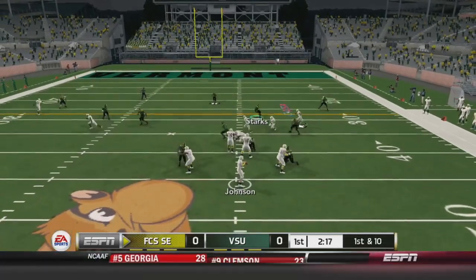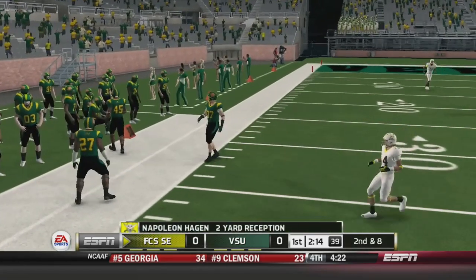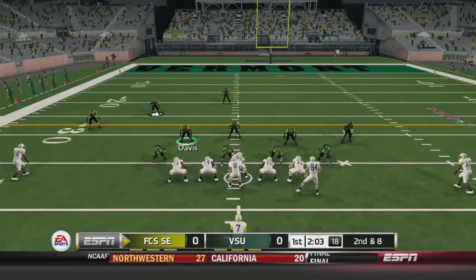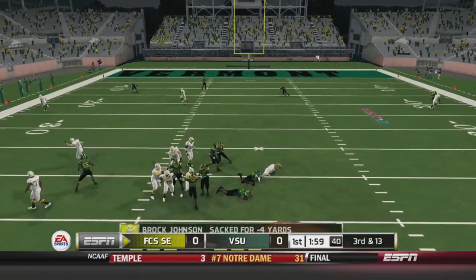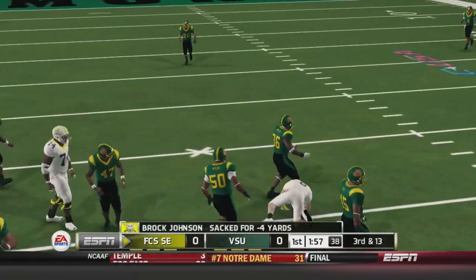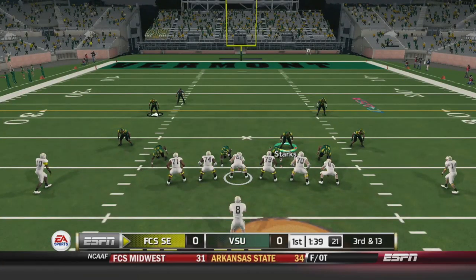Johnson drops back, throws it to the sideline to Hagen for a 2-yard gain. Another man moving over in motion. Johnson drops back, and he is going to get sacked and brought down for a loss of 4 yards by Morgan. The Pirates now have a 3rd and 13.